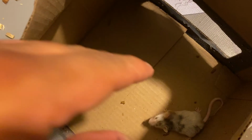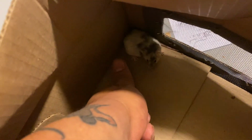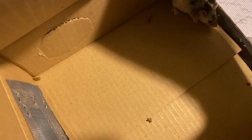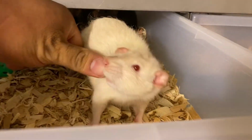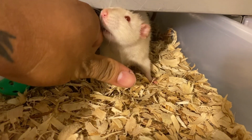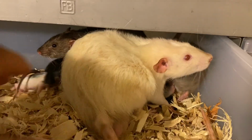And for comparison, I'm gonna put my hand in there, my thumb, and I gotta be careful because they do bite. They are more, you know, at least these, more aggressive than a rat. Okay, so you can see probably a little bit bigger than my thumb. Okay, that's how tiny they get. So now, a rat. As you can see, a rat can be many times bigger than a mouse.